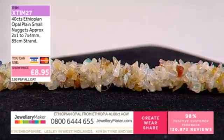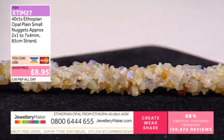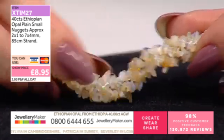How on earth are we at £8.95? Sorry, wow. Ross, I've just noticed that. Should have been £17.95. Look at that. And all the colours, absolutely all the colours.